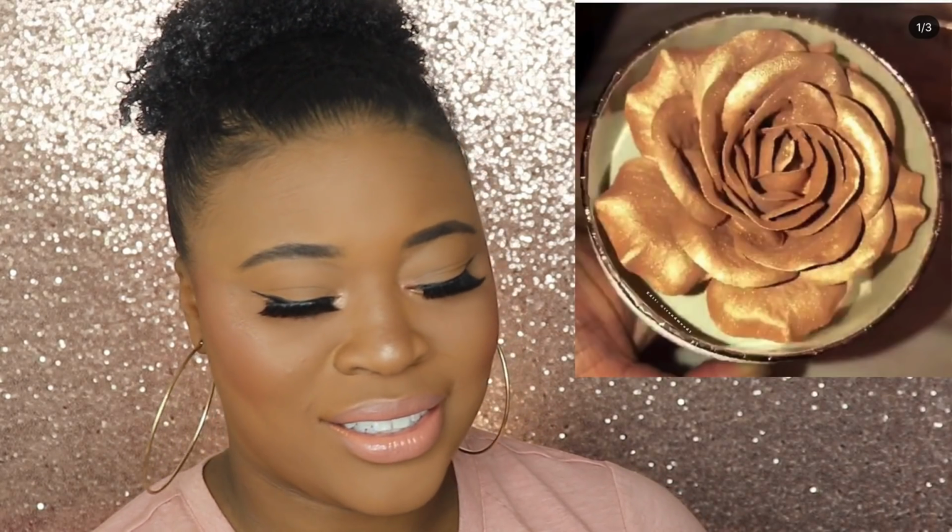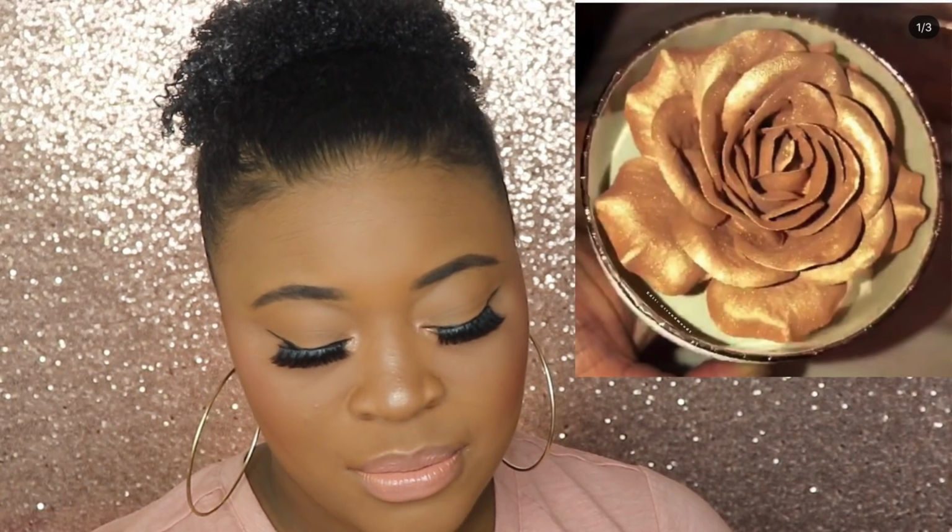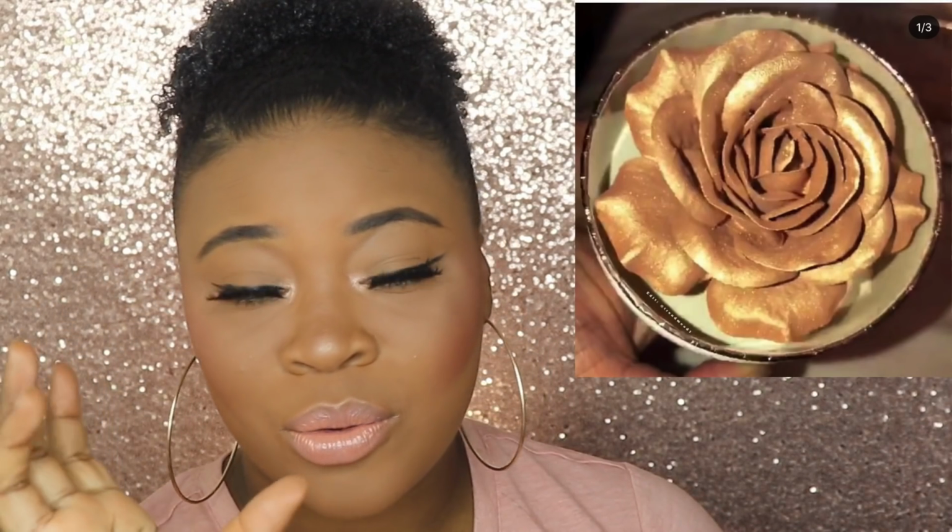So the first thing I have screenshotted in my anti-haul is from Lancome. It's basically a rose highlighter. This is just a big gimmicky product. Why on earth would I sit and take the time to play with a rose highlighter and dust? No. Just give me a standard highlighter in a little component and I'm good. Like, this is such a gimmicky product.